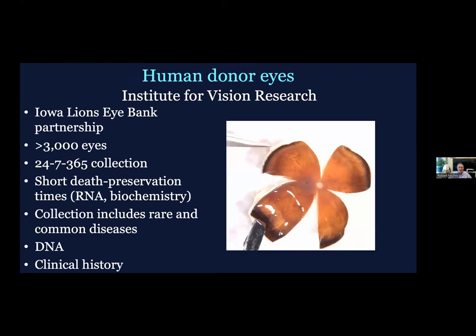Since 2004, we've had a large push at the University of Iowa to collect donor eyes. This has been through a partnership with the Iowa Lions Eye Bank, which is part of our department, which is really convenient and a positive thing. Since that time, we've collected over 3,000 eyes. We have people on call round the clock, going out and retrieving the tissue, bringing it back to the lab so that we can get the samples preserved in as short a period of time as possible after death, since, as you know, macromolecules degrade as a function of time.